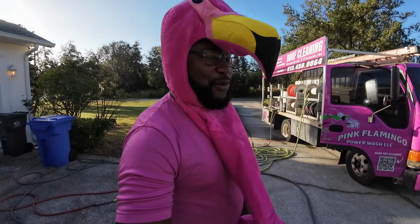I'm gonna start probably doing the house first. It's a small patio, I may go ahead and do it while I'm back there, and then rinse everything down. We're gonna use a downstream mix today to wash everything. I don't see too much algae on the house. The window sills are kind of dirty, but besides that, it's not really that bad. So I got Pinky with me today, and we're gonna get this job started.